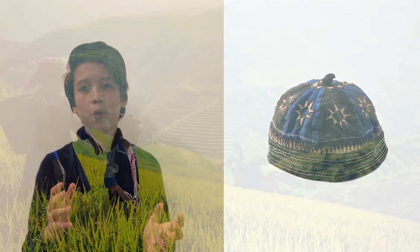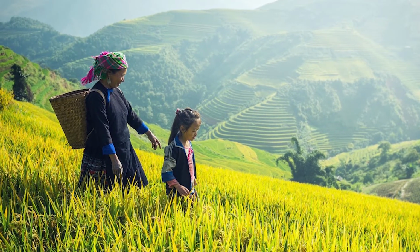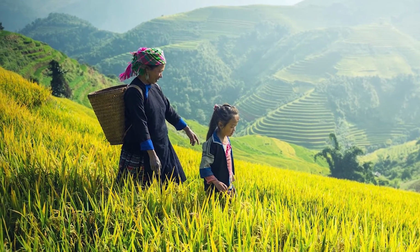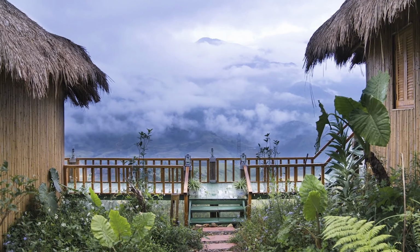For adults, green Hmong women usually wear dresses and skirts with green threads or panels, while men wear black pants and a shirt embroidered with green patterns on the sleeves. Mai Châu is located in Hua Binh province, around 135 kilometers from Hanoi. Mai Châu has two areas: a flatter region with fertile soil and fields, and a mountainous region with lots of rugged mountain ranges.